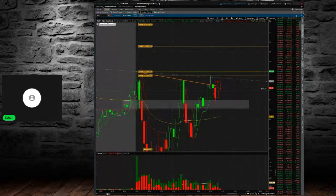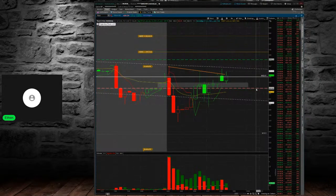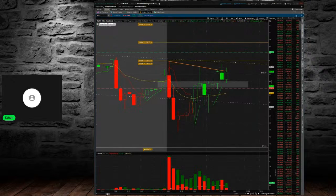I think this does still look good. It needed to go there, I think. 5-minute chart still looks pretty good. About 50 seconds left on this 5-minute candle. Come on, Tesla. Market's starting to pull back. 425.30. We're still sitting above 425. So to me, that's a positive sign that buyers are holding it up here. 30 seconds on this 5-minute candle.